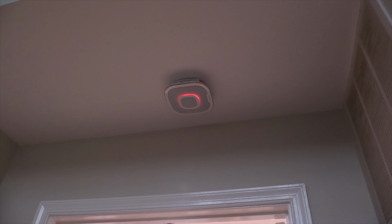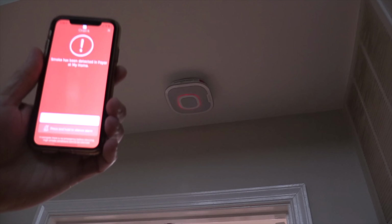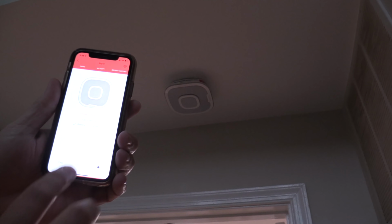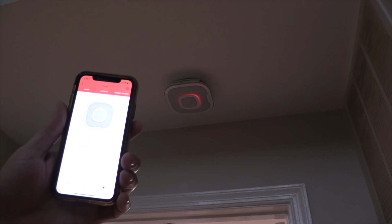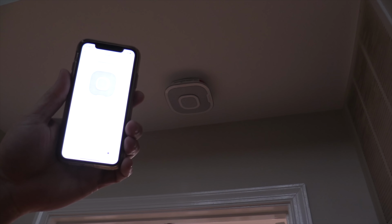Evacuate. There's fire in kitchen. Evacuate. Stop it! It's okay. It's not real. Daddy's messing around. Silence the alarm.